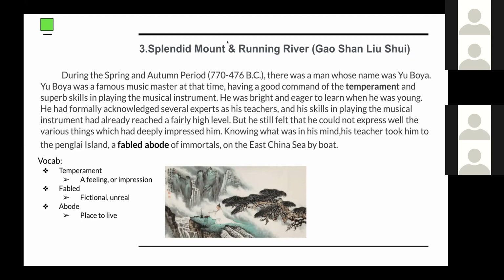And Yu Boya was bright and eager to learn when he was young. He had formally acknowledged several experts as his teachers, and his skills in playing the musical instrument had already reached a fairly high level. But he still felt that he couldn't express well the various things which had deeply impressed him. Knowing what was in his mind, his teacher took him to the Penglai Island, a fabled abode of immortals on the East China Sea by boat.